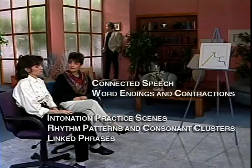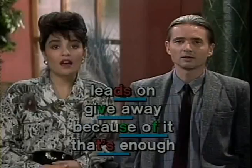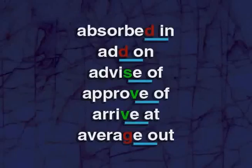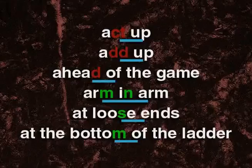Main menu, DVD 4. Connected speech and intonation. The connected speech menu includes 3 different linking techniques and practice of those techniques in verbal phrases and idiomatic phrases. Also covered here are weak forms and contractions. Direct linking. Linking final consonants into vowels. Direct linking practice of verbal phrases. Direct linking practice of idiomatic phrases.